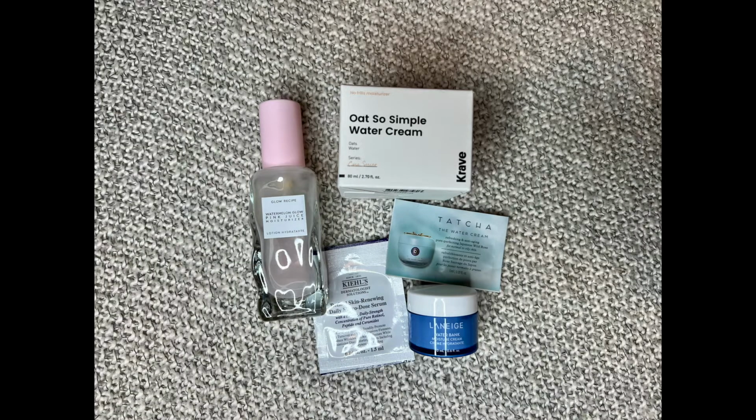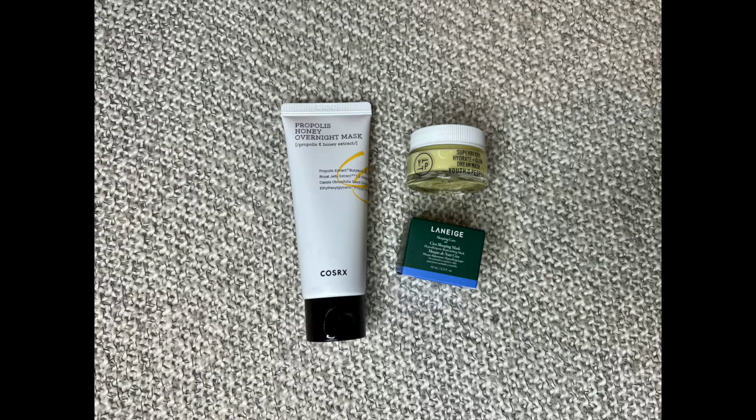For moisturizers, I currently have 6, and my goal is to have 2. I like to have one that is really lightweight to use under sunscreen, and I also like to have one that might be a little bit heavier to use at nighttime when I'm not using an overnight mask. My next category is night cream, and I currently have 3, and my goal is to have 2. Some night creams or overnight masks, you're not supposed to use them every night.